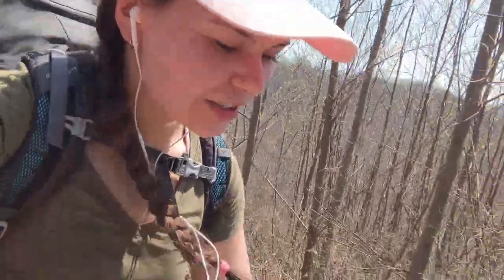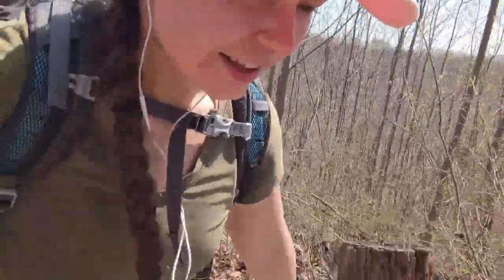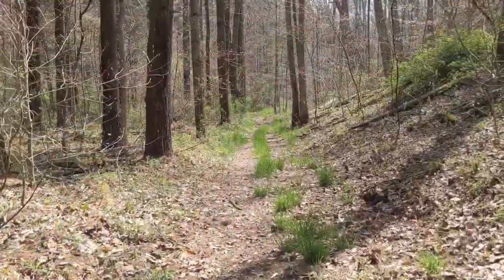It's nothing technical, it's just straight elevation gain. So I see why they say this is the hardest hike in Ohio. I think I probably am on board with that, but I would definitely say it's very strenuous, so make sure you're prepared if you come out here.